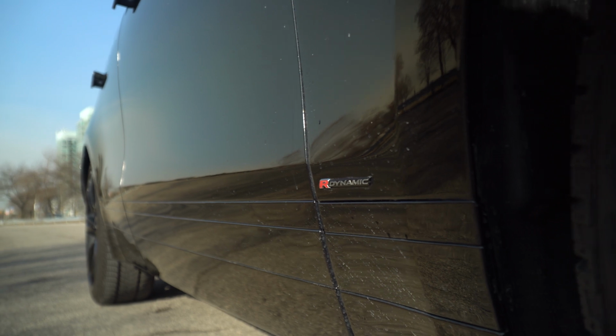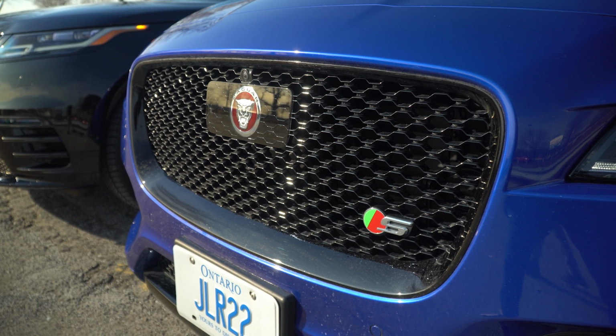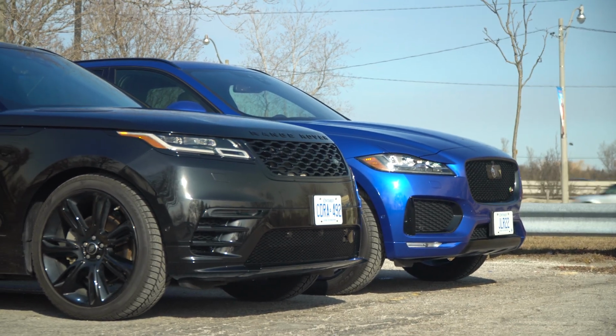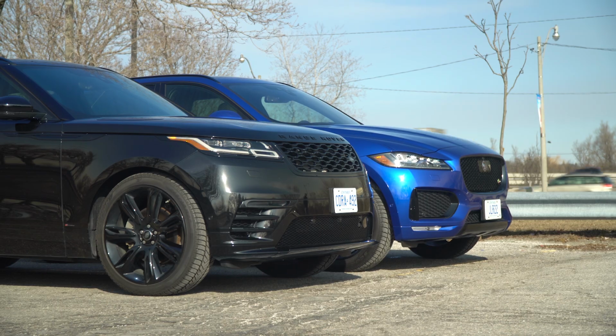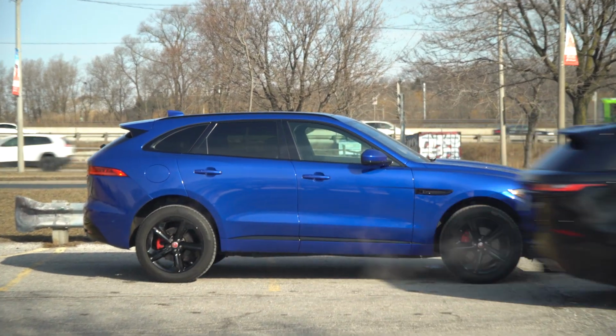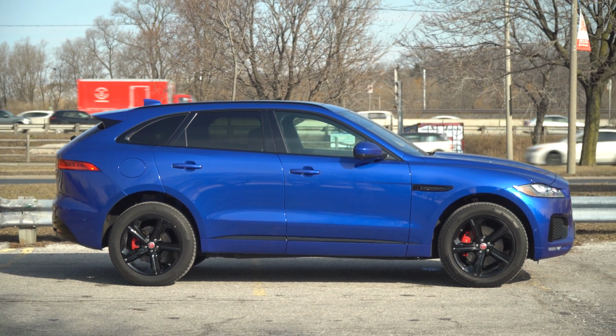Okay, back to looks. I've got a cool little R dynamic badge on the door and you've got the S badge on the grille. And this is the S, so it actually gets different wheels, different little body kit, all that kind of stuff. It looks a lot better than the non-S. You've got red brake calipers on the Jaguar and I do not have anything special on the Range Rover. That's right, and the red brake calipers are part of the S package. S for race car. S for sport.